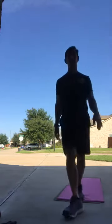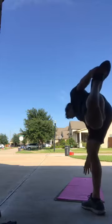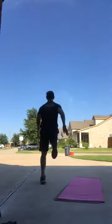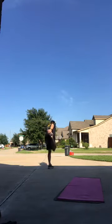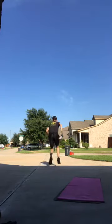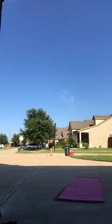Now you're going to grab the right foot. Reach the left hand up, and you're going to come down with that left hand. 1, 2, 3. Jog it up. Grab your left foot this time. 1, 2, 3. Grab the right foot. 1, 2, 3. Grab the left foot. 1, 2, 3. Jog it all the way back.